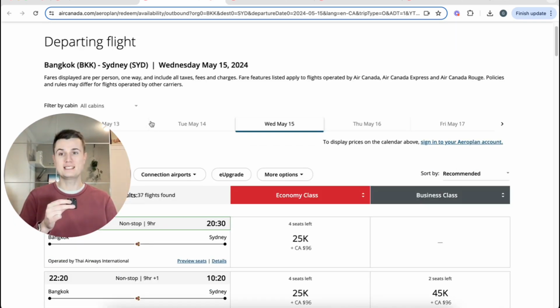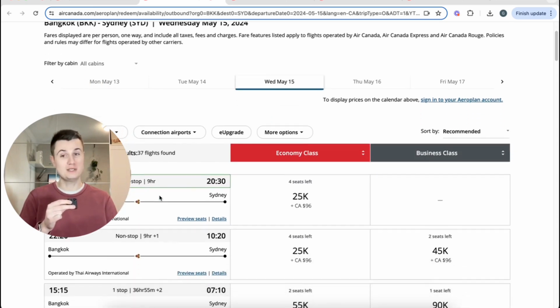We can go Bangkok to Sydney on Thai Airways. They have 2 flight options for this day, and as you can see, there's availability in economy on both or business class for one of these flights. Over 9 hours of flying time for this low in points is such an awesome value.